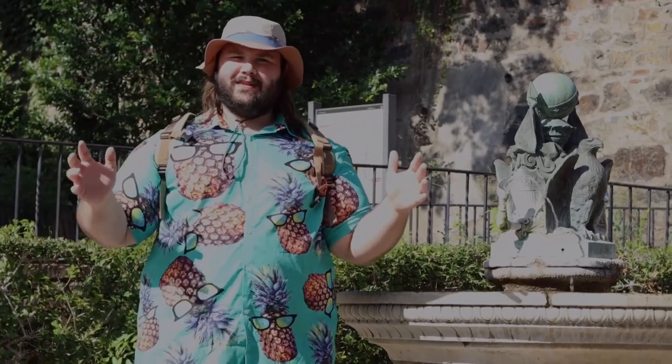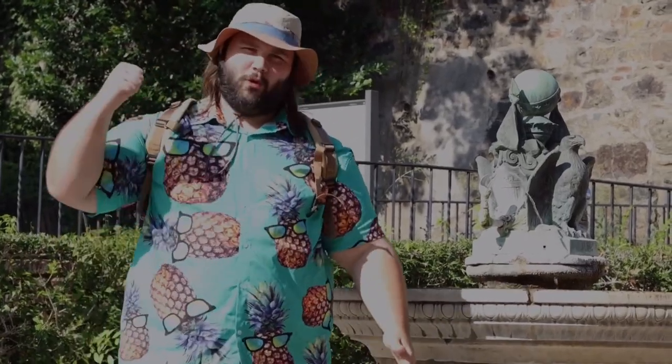Poncho here. I'm at the 18th National Park, Hot Springs. It was created in 1921. Let's go explore.